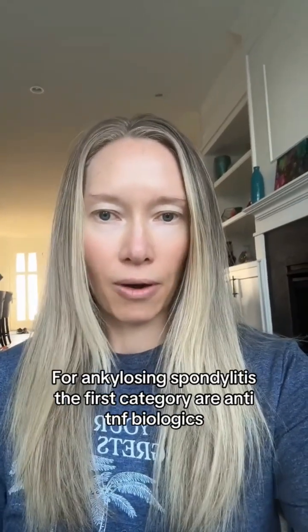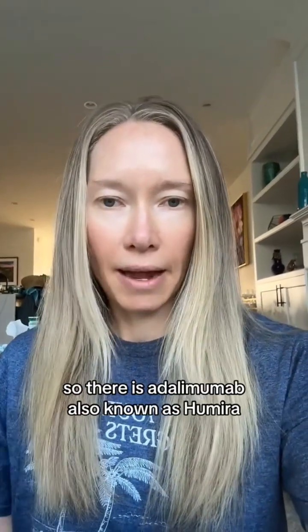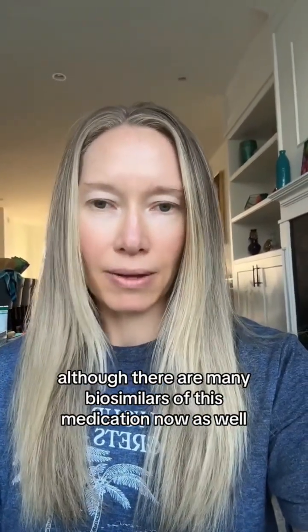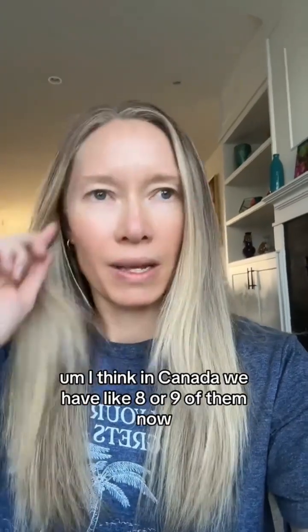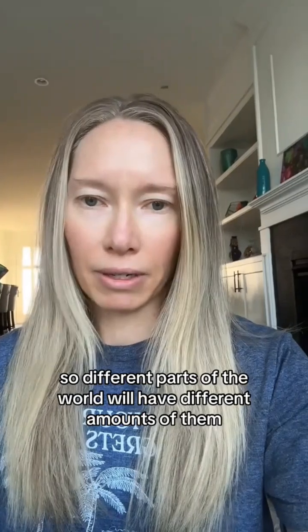The first category are anti-TNF biologics, and there are 5 of them in this category. So there is adalimumab, also known as Humira, although there are many biosimilars of this medication now as well, so kind of like a generic version. I think in Canada we have like 8 or 9 of them now, so different parts of the world will have different amounts of them.